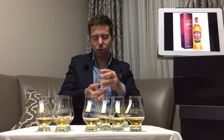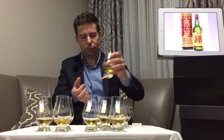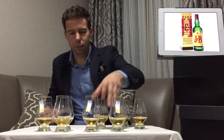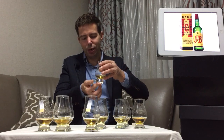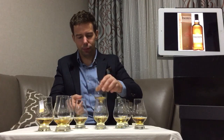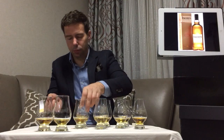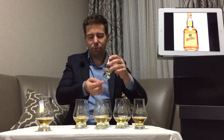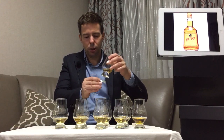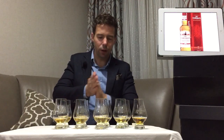This is Grant's Family Reserve and Scotch Blue Pocket, J&B Rare, Doers White Label, the Famous Grouse, White Horse, Ballantine's Finest, and Teacher's Highland Cream. There we go.